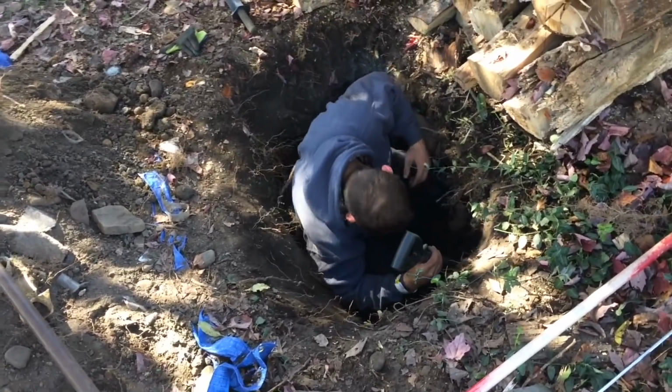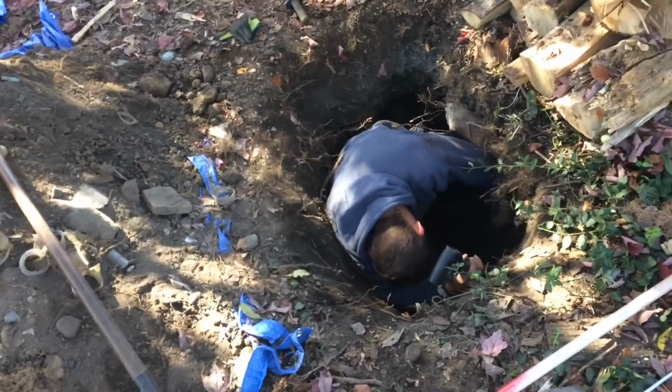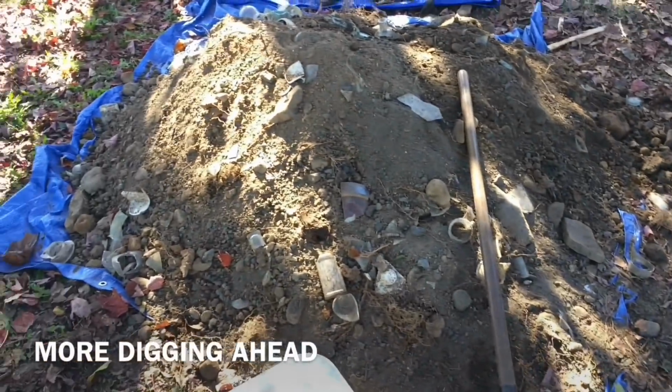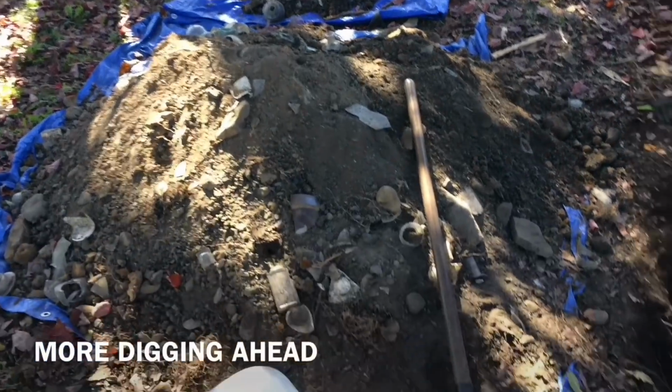Corey's hurting. He's got something going on with his gallbladder or something with his organs. But I'm going to get back in here, help him fill the hole up.